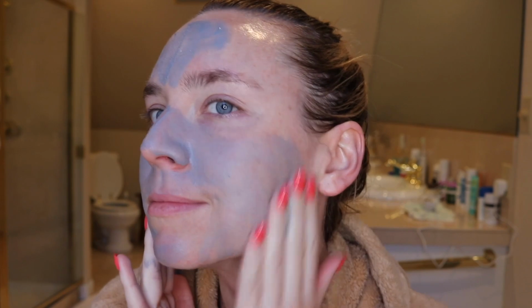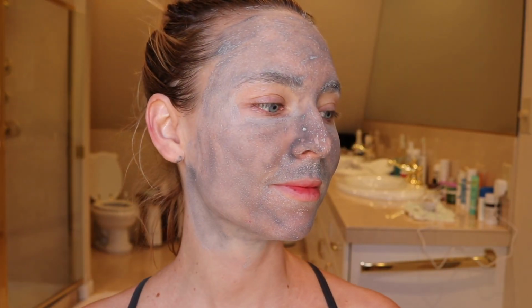I love them. Let's talk Youth to the People. My number one pick from the brand is their Super Clay Purify and Clear Power Mask. This is the mask I use when I want to see before and after results. It's a clay mask, but even when it dries down, it still has enough flexibility and softness that it's not tight or dry or cracking or itchy when you wear it. I could wear this for an hour, and sometimes I do.